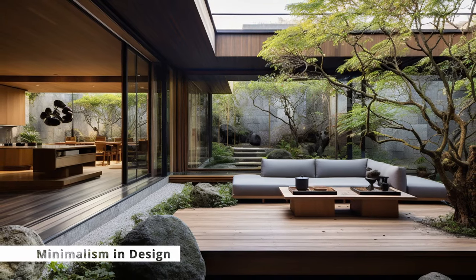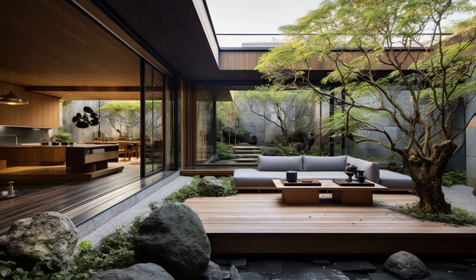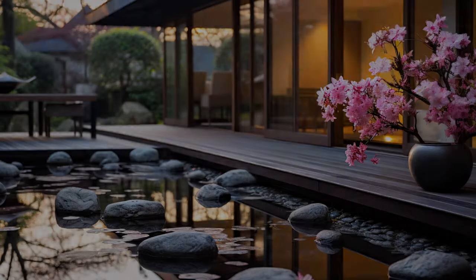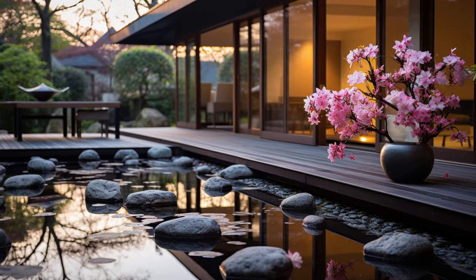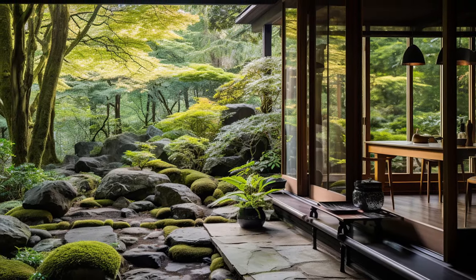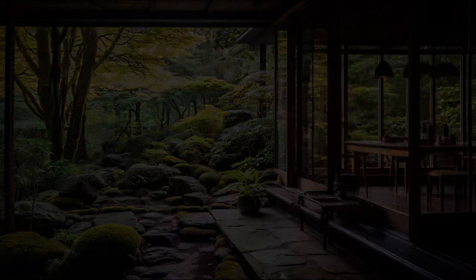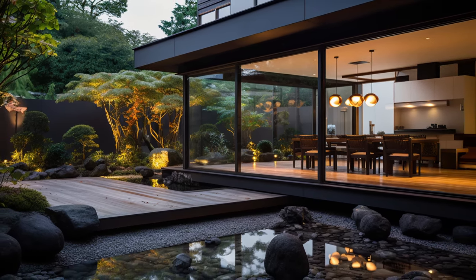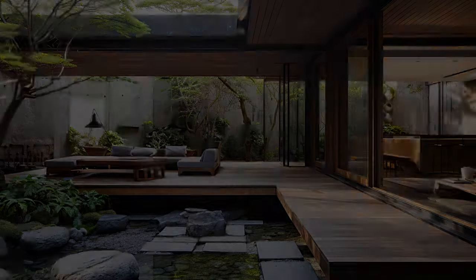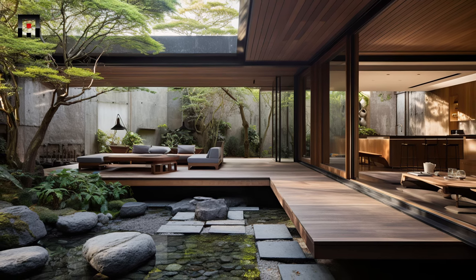One, minimalism in design. Embracing simplicity, harnessing the power of negative space. In embracing minimalism, your courtyard design should embody a profound appreciation for negative space, allowing areas of intentional emptiness to coexist with deliberately placed elements. This principle cultivates a sense of tranquility, enabling the mind to rest and appreciate the simplicity of the surroundings.